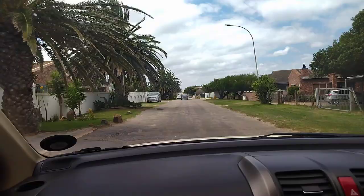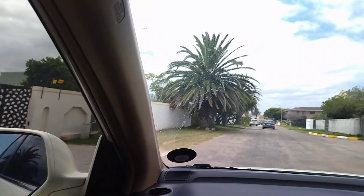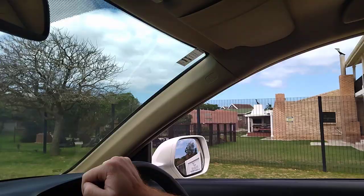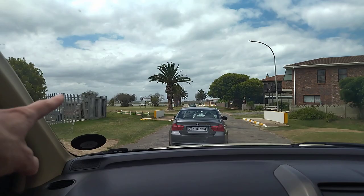I wouldn't say it's as fancy as Langebaan. It's not, but it's very neat and tidy. The houses here are quite big, but there's a lot of accommodation places. This is accommodation if you're staying B&B. So you'll see the lagoon. It's got a parking area.